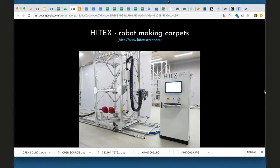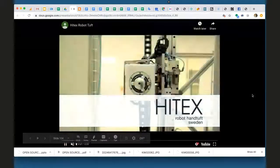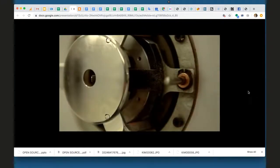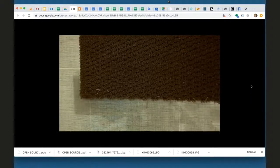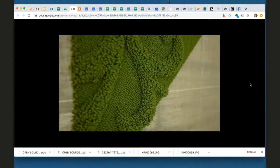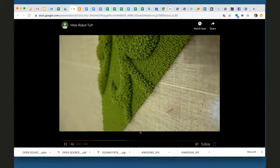We actually were lucky to see it in Sweden. There is a big factory, Hitechs. This is also a modular approach. I put the video in the background while explaining. They also use profiles so they can do whatever size they want. The tufting is automated, so they can tuft all kinds of fine carpets and complex patterns. It's throwing the thread through carpet fabric, and then depending on the pattern, cutting or not cutting, like you see here. So you can do very nice carpets and very equal ones.